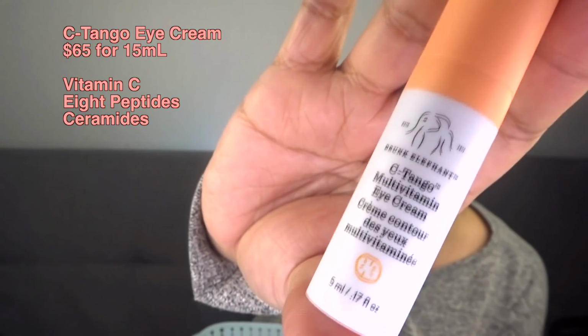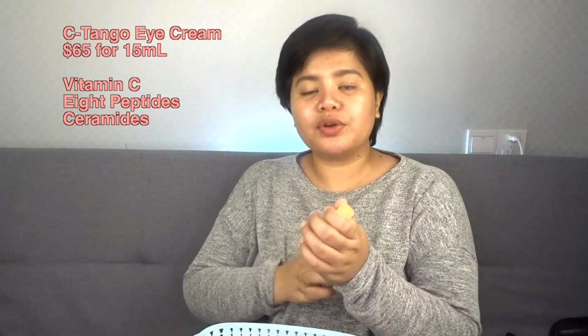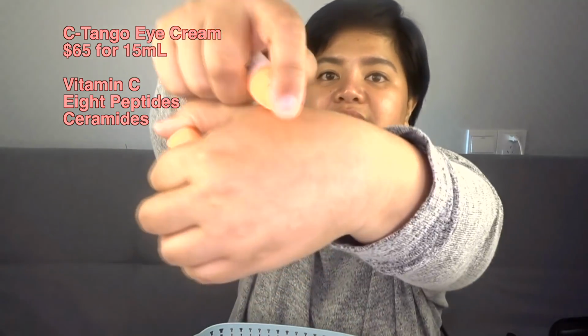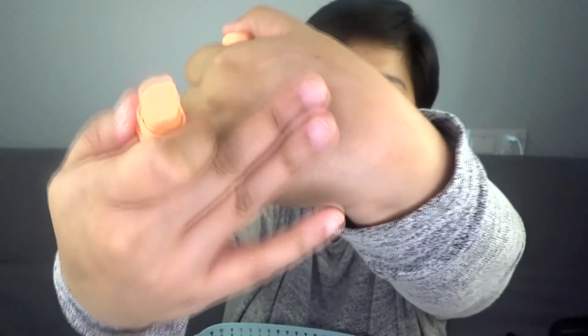This is the C-Tango Eye Cream, and it retails for $65 for 15 ml, which is the full size. And it is enriched with antioxidants, ceramides, and 8 different kinds of peptides. I think this is totally unnecessary for an eye cream, and I think eye creams in general are unnecessary.